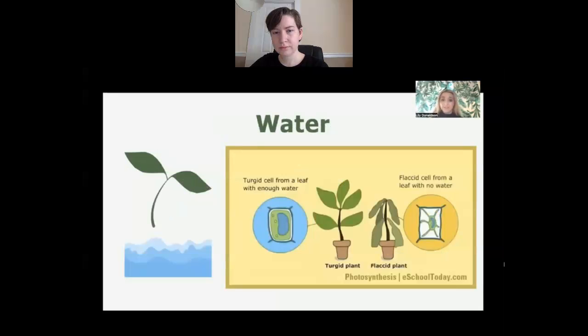Plants also need water to live. Water is absorbed by the plant's roots and passes through vessels in the stem on its way to the leaves. Water helps move nutrients into the plant. When a plant is properly hydrated, there is enough water pressure to make the leaves strong and sturdy.